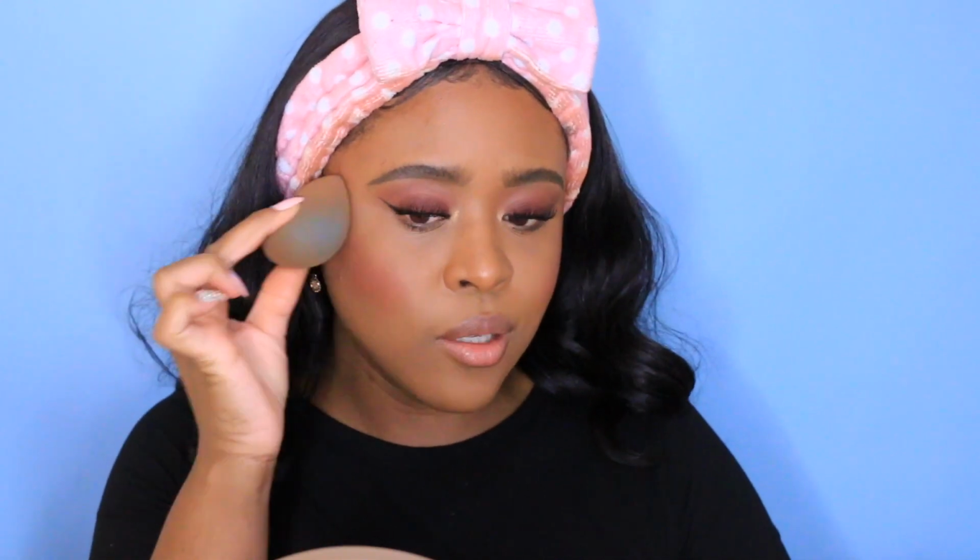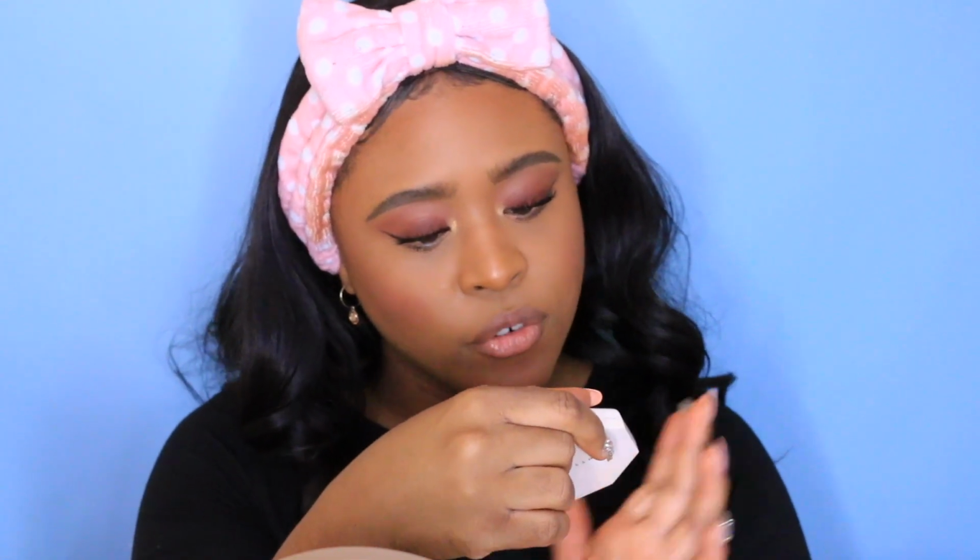Now for highlight, I'm going to go in with this Fenty Beauty Killawatt Freestyle Highlighter. This is Ginger Binge and Moscow Mule. It is broken a little bit because I dropped it. That is my fault. And it looks like this.